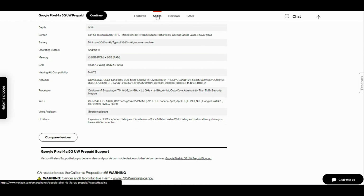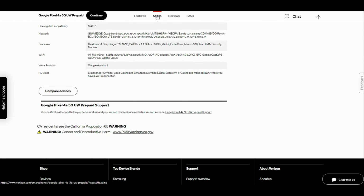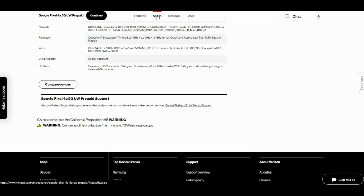Google Assistant is the voice assistant, of course. There's also voice over LTE, which lets you experience HD voice, video calling, and simultaneous voice and data, and enables Wi-Fi calling, so you can make calls whenever you have a Wi-Fi connection. If you guys need help with your Google Pixel 4a 5G, Verizon has you covered with that as well. Verizon Wireless support helps you better understand your Verizon mobile device and other Verizon services. So that's really nice.